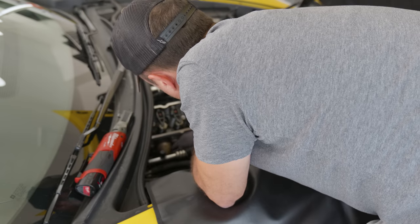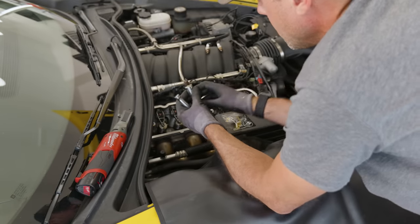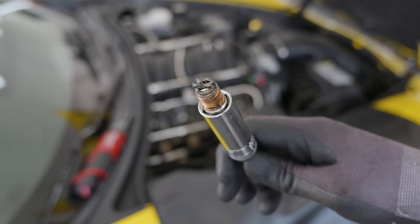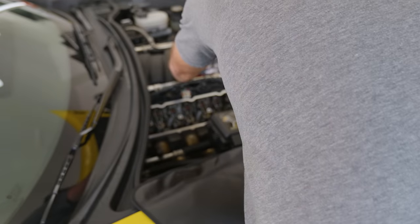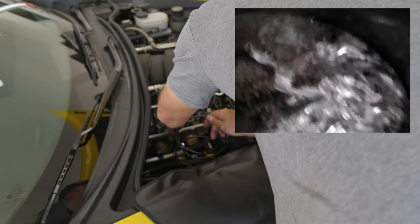And on cylinder number 6, I found a big clue. Oh. The spark plug's tip had been smashed. So I was very curious to see what we could find with the scope in cylinder number 6. And honestly, it didn't look quite as bad as I was expecting.